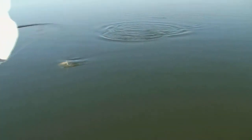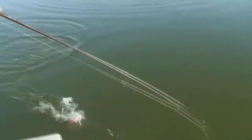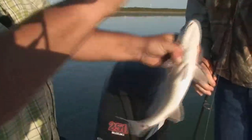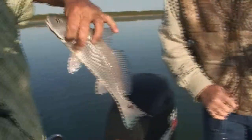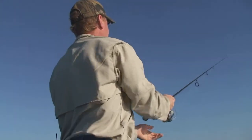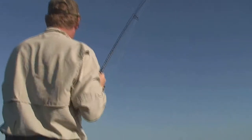A little red. No, it's a trout, ain't it? No, it's a red, a little small red. All right, maybe the bigger ones will come in here. Got 2 spots on one side. Pretty fish. I like them. And so, yeah, our guide put us on some redfish, and I was able to catch a couple real nice keeper reds, and I was pretty excited about that. They're beautiful fish, and they do fight real well.